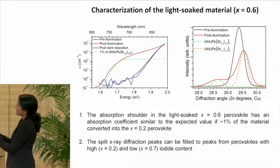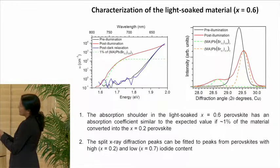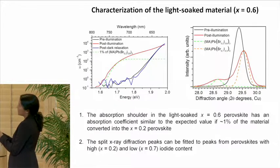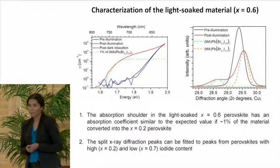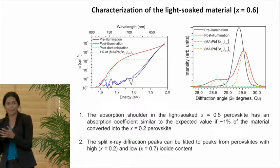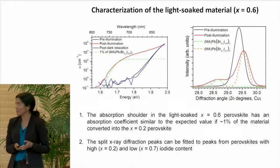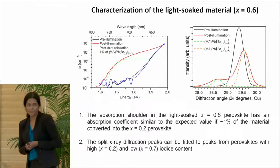If we were to fit this shoulder that we see emerge in the light-soaked material, that actually corresponds quite well to what we would expect from the absorption spectrum of the X equals 0.2 material if about 1% of that material converted. And if we were to form regions of high iodide content, that means we must, by necessity, form regions of low iodide content as well. And that also explains the split diffraction peaks, because here, this peak matches well with the X equals 0.2 material, and this peak matches quite well with the X equals 0.8 material.